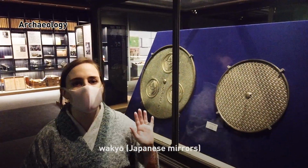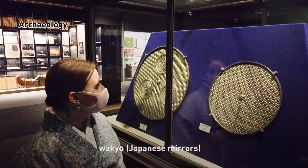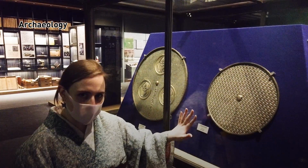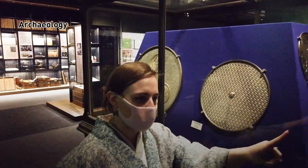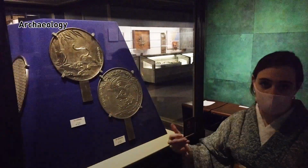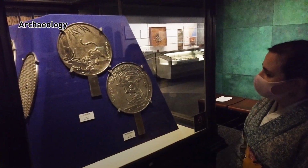So these are more recent. These are from the Edo period, but they also have this really magnificent collection of mirrors that are made out of metal. And so these are the back sides of the mirrors. Obviously, I can't see my face in this. But on the back side would be the mirror, and then they were just really ornately decorated. And if you go around here, they also started to be made with handles. So these are giant hand mirrors made out of metal, but they're so beautiful and just really, really detailed.